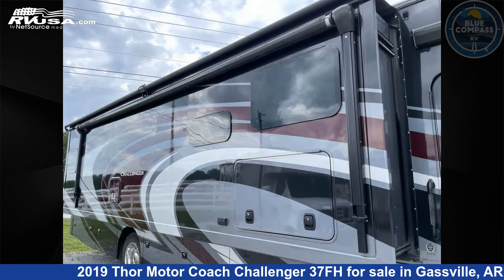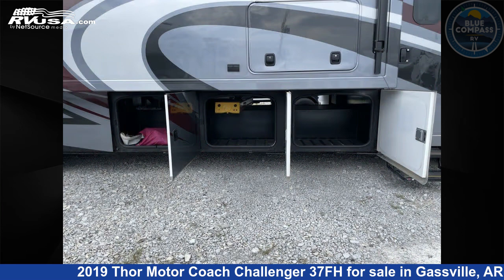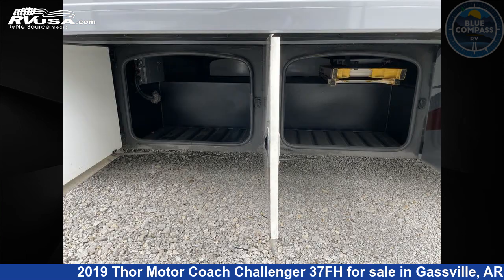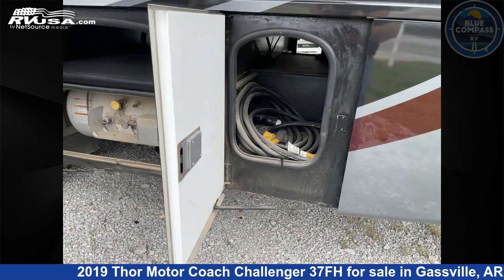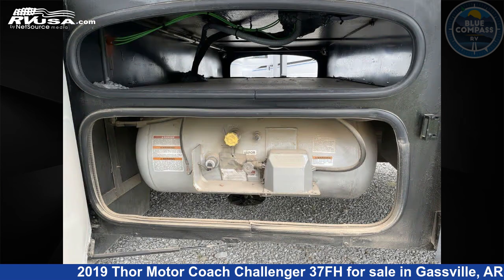This used Thor Motor Coach is 38 feet 0 inches in length and features sleeps 7, Slideout, and 100 gal freshwater capacity. The floor plan layout of this Class A features bath and a half, bunk over cab, outdoor entertainment, rear bath. This 2019 Thor Motor Coach Challenger 37FH is built on a Ford F53 chassis.